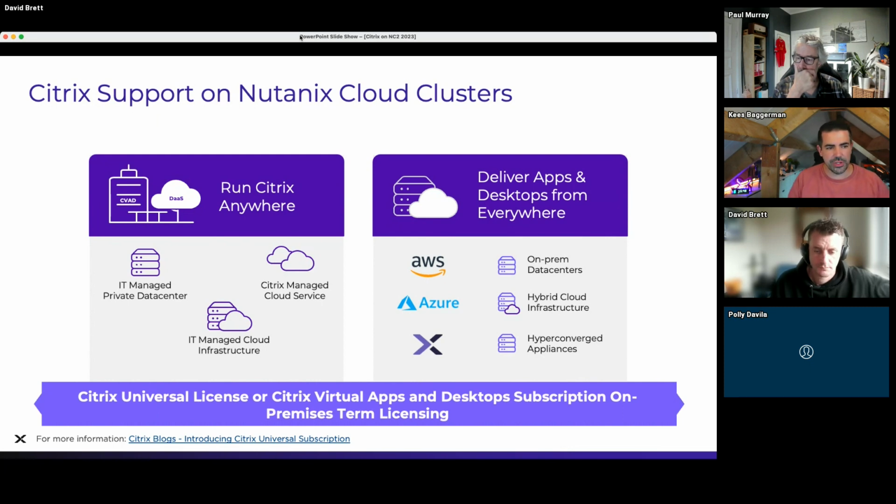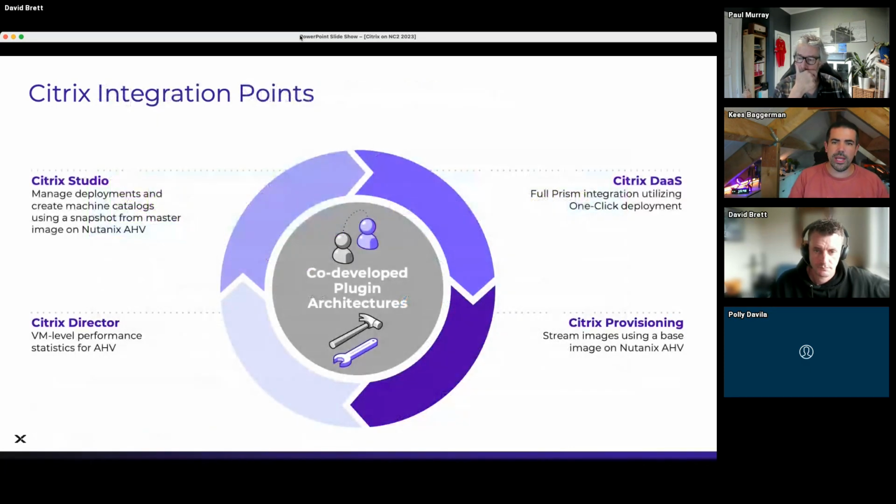And then let's transition to how we integrate with all of this. If we look at our integration points between NC2 and Citrix, obviously we have Studio integration, which is exactly the same deployment from Studio to any cloud as you would do today with AHV. We've got a plugin for Director, which is an integrated plugin to get VM stats regardless of where the VM is running.